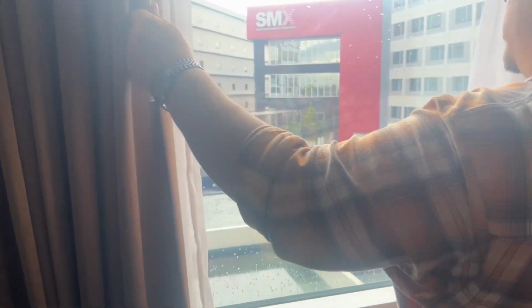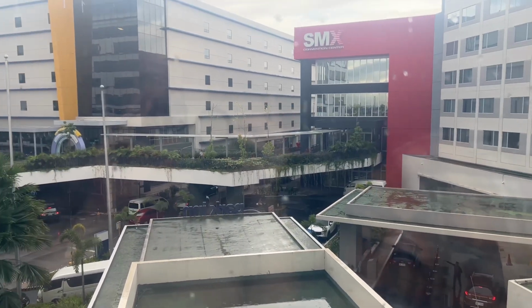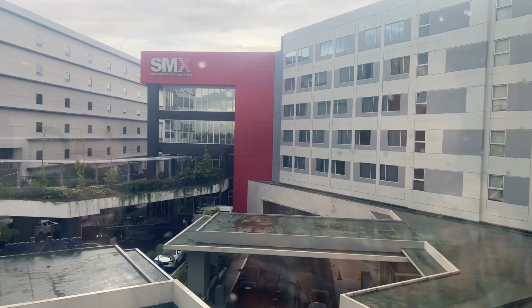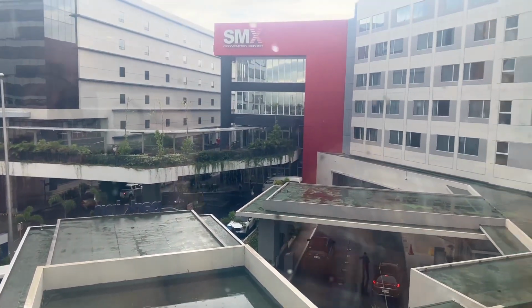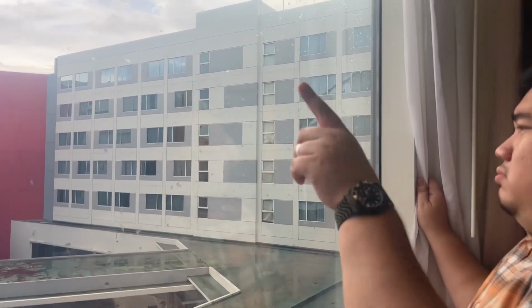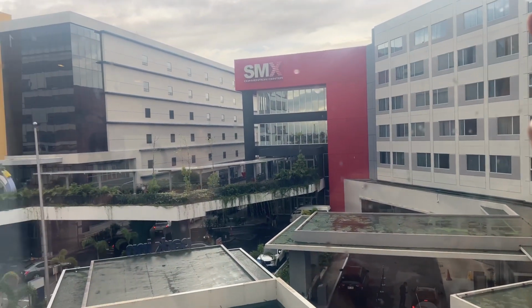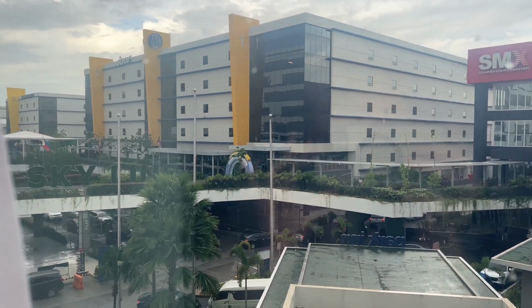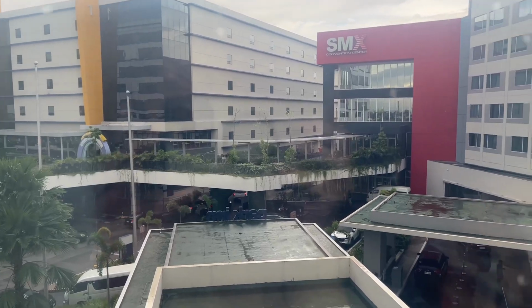Tapos ang view dito sa room nila is here. Yan, the SMX Convention Center, where they hold concerts, of course, and events. And then adjacent dun sa SMX is SM Clark. Ayan, tapos may mga call centers din. Ayan, I-Core, Concentrics. Actually, walking distance lang from the hotel to Clark.